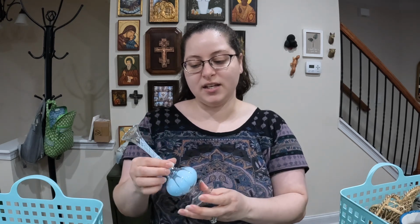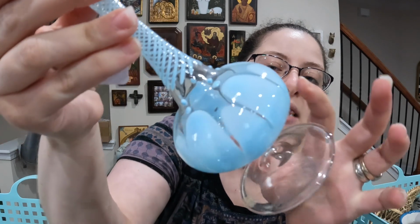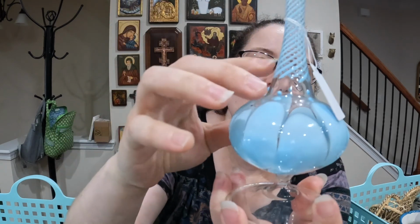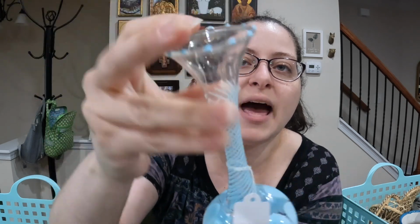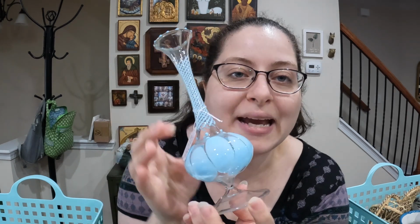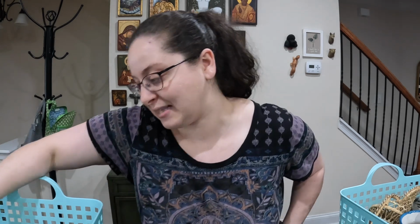I paid $8 for this. Look how delicate this little vase is. It is so cool. It has these blue bubbles in the glass, and then this lattice or swirl on the neck, and then these little applied blue beads on the top. Super light and super delicate, but it is hand blown. It needs some cleaning, but I thought that was super, super pretty. You guys know glass is doing really well for me right now, so I just had to pick that up.